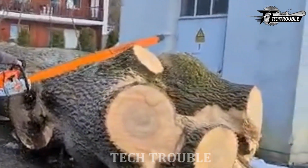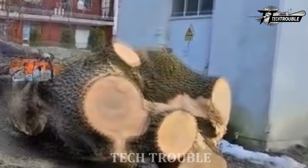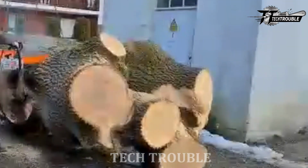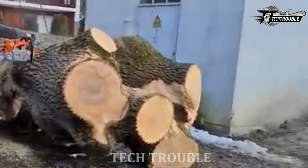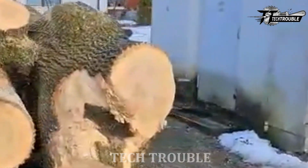When it comes to serious timber, only one saw delivers, the Stihl MS-881. Built for extreme logging and oversized hardwood, the MS-881 is the undisputed king of chainsaws. With a monstrous 121.6cc engine and a bar long enough to tackle the thickest trunks, this powerhouse was designed for professionals who deal with timber on a massive scale.